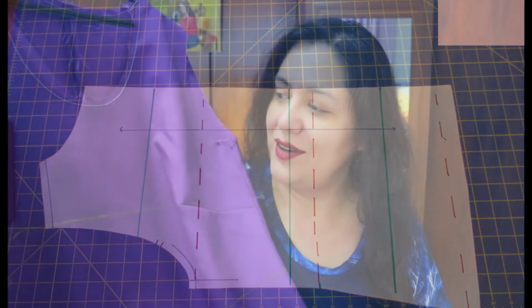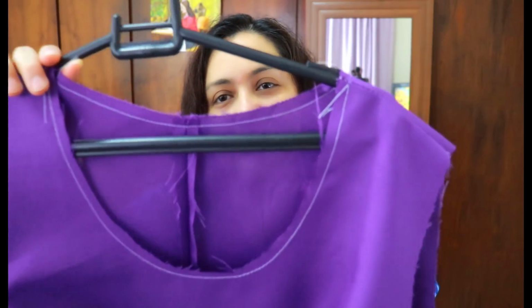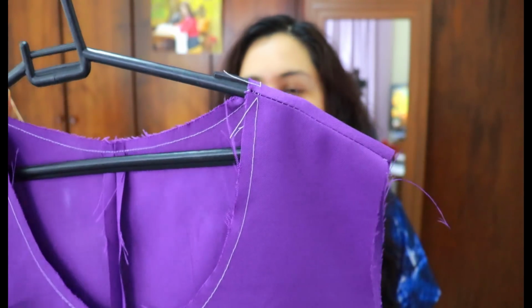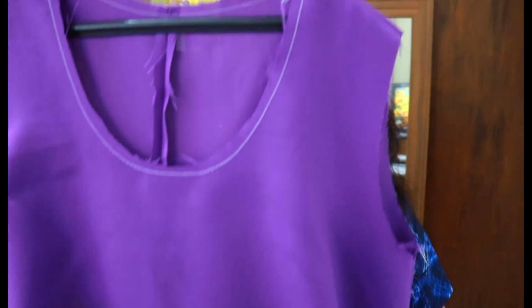Well, I would be totally happy to take that pattern and sew this up in a nice fabric, finish a neckline properly. Whenever you're sewing a muslin, make sure to stay stitch that neckline. If you're going to be trying it a few times, it might stretch out and make you think that you have a gaping neckline when you probably have just stretched out your fabric. So don't skip stay stitching that neckline.